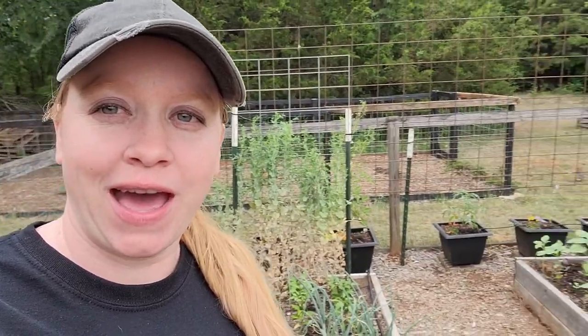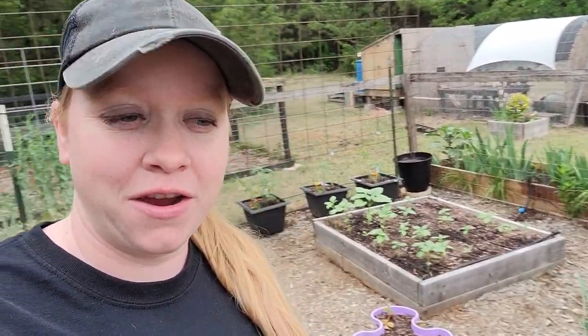So now we're actually stepping into the vegetable garden. And I do have quite a bit going on over here. So the first bed I want to start with is where I planted my peppers, and some good news and some bad news about my peas. So let's go ahead and look at that.